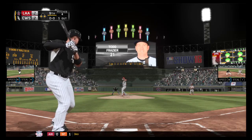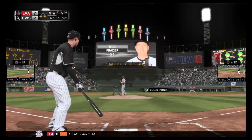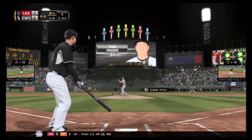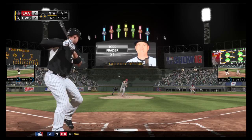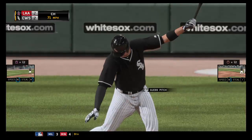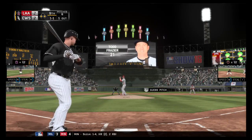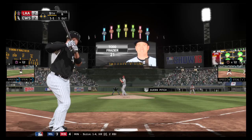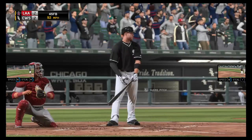Here's Todd Frazier now. As he'll take a look at ball 1. And now the wheels spin in that first base dugout. Oh, that man right there has got to be sweating bullets. Hard to say I blame him at all. Swung on and missed on a pitch at the thumbs. A ball and a strike. He's set. Here comes the 1-1. And he lays off for a ball.